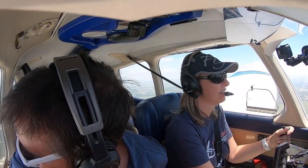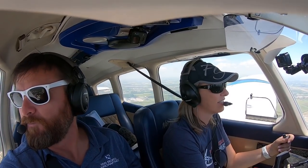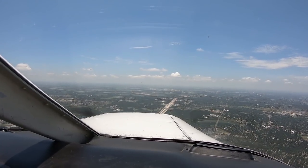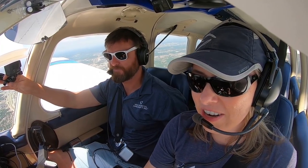All right, there's that jet there, that Citation I think he said. Cherokee 51 Whiskey, contact tower 121.0. Over to tower, have a good one, 51 Whiskey.